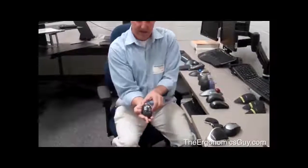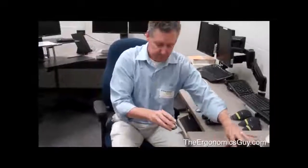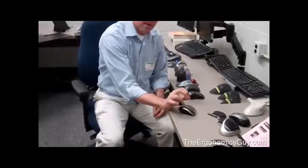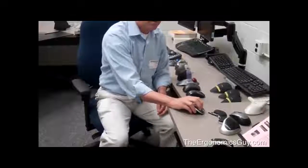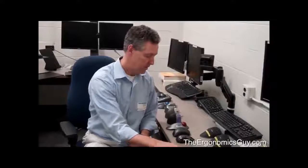They do make mice in different sizes. This is a travel mouse. For me, it doesn't fit my hand. It's really small. I'd have to use a lot of extra effort to try and grab it like this, and then I can't easily hit the buttons without crunching up my hand. So this mouse would be way too small for me, unless I'm doing a lot of traveling, in which case it might work because it's less weight and easier to carry. But to use on a regular basis, it's going to be way too small.